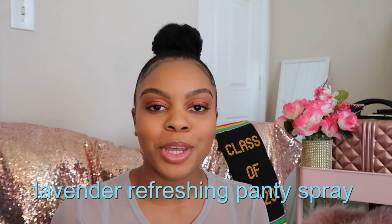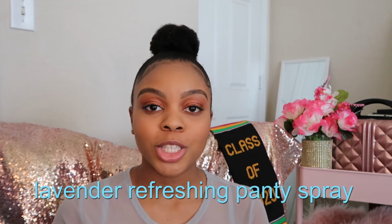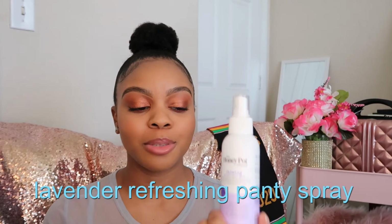And these have lavender, aloe, and lemon peel. So I'm really liking the ingredients that come inside these products. They're all things that contribute to the skin and to the body in a very healthy and natural way. To conclude this Honey Pot Company review, I am going to be talking about their lavender spray.